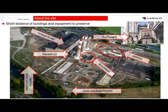Seriously, let's focus on 3 specific points of that blasting. First, building and equipments nearby. Second, general state of the structure, and then management of vibration and dust. As you can see, the chimneys were close to buildings and equipment to preserve.